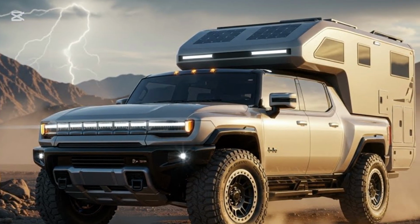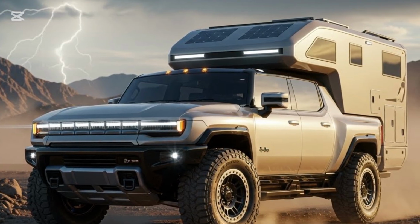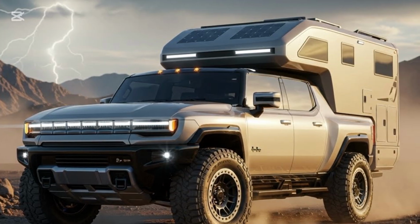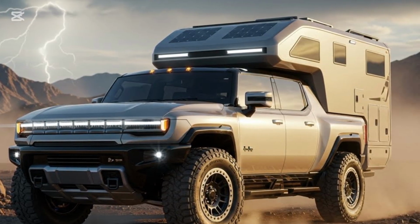So the question is simple. Is this the most extreme electric adventure vehicle ever created? Let's unleash the electric monster. Design and exterior, a futuristic fortress on wheels.